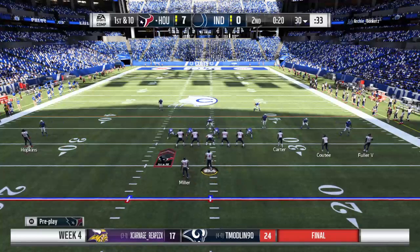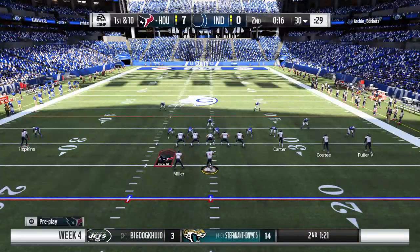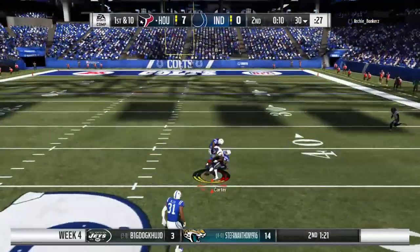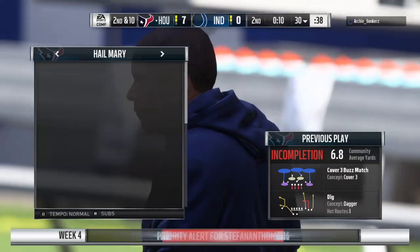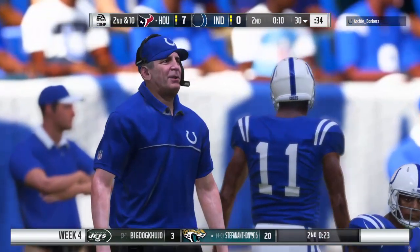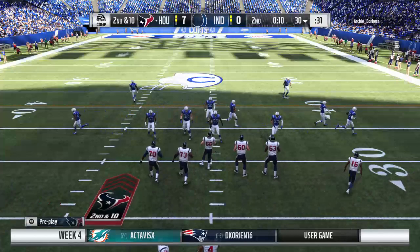Reset. Richmond. Tiger. On 1st and 10, Watson. He couldn't quite hold it. Got hit. Ball pops out. Incomplete. Ball on the 30 as they come up 2nd and 10.